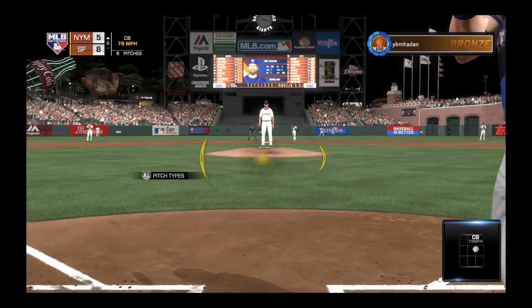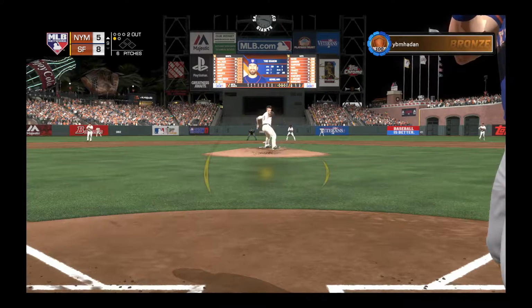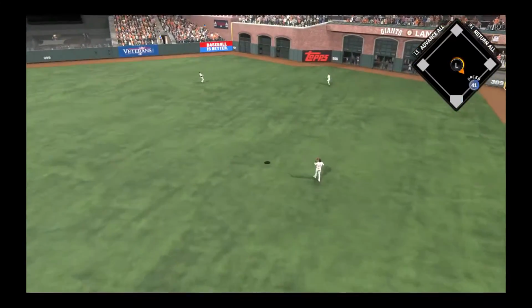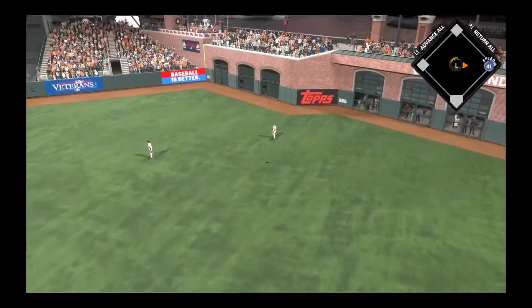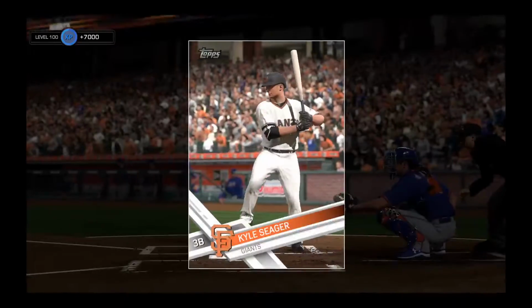Drops in a strike to start the at-bat. 0-1. I like that he used the curveball to get ahead there. That's a tough pitch to hit in this lefty-lefty matchup. So if you can get it over the plate on the first pitch, it can be pretty effective. Is there to make the catch, and with that, the ball game is over.